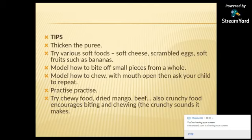Another interesting one is that you can model how to bite small pieces from a whole. It sounds funny, but you take a bite from an apple and then you show them, this is how you bite. They have to see. Children on the spectrum are so awesome with their visual skills. So if we use the best way they learn, even with feeding and training how to feed, it can be awesome. You just bite and show, and you can even give them a small piece to try. That helps with training in biting.